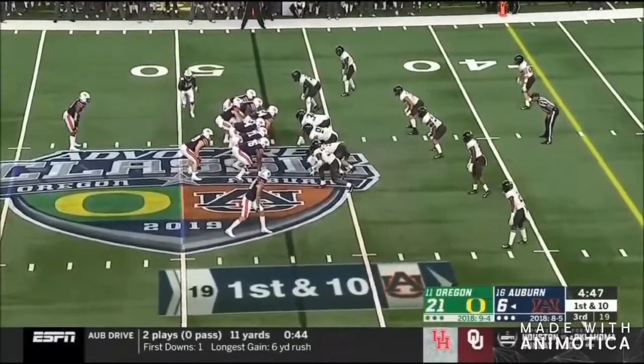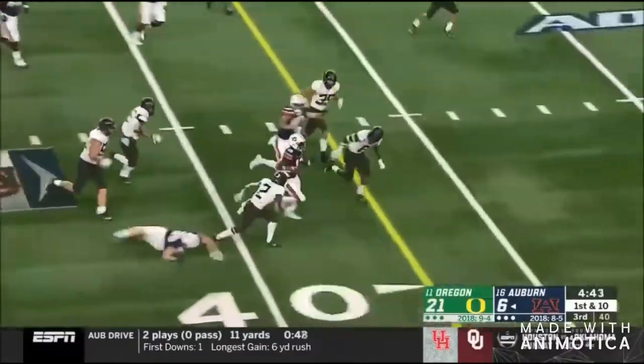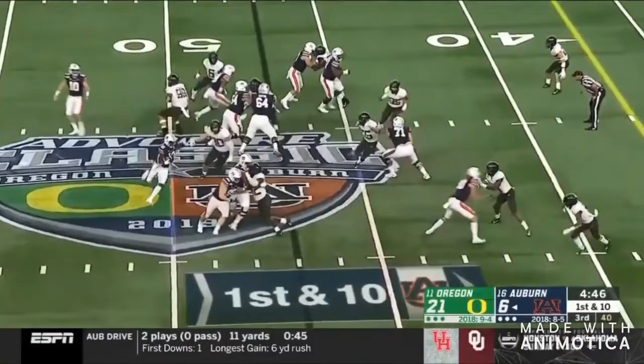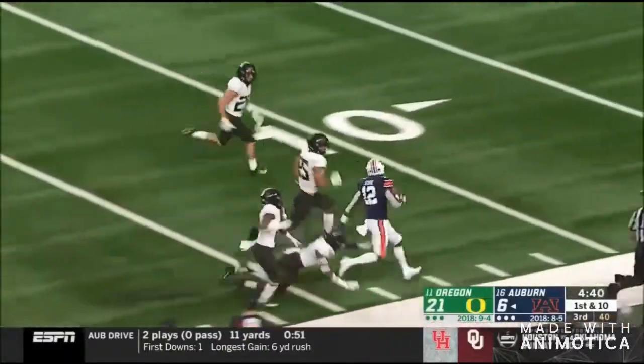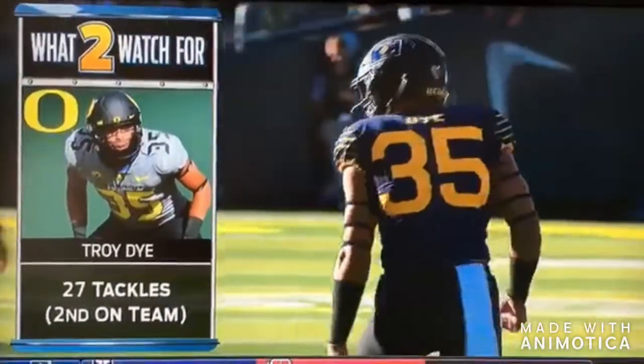Here we are, first play against Auburn. Here he is on the weak side. Check out this play. The overall athleticism, number 35, chasing down the Auburn running back all the way down the field. Look at where he is. He is on that far hash. The running back has the ball right in the middle of the logo, and it looks like this running back's going to take it all the way to the end zone. He's able to make that hustle. That's elite speed. I think that's one of Troy Dye's strengths.